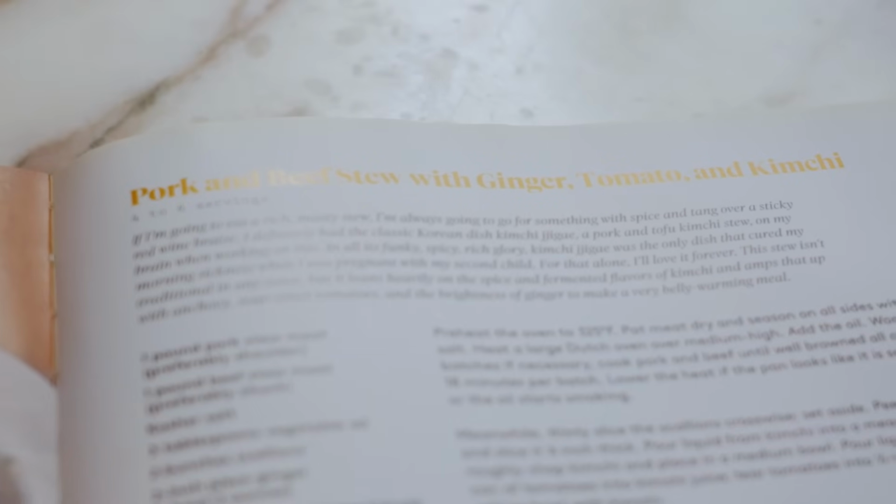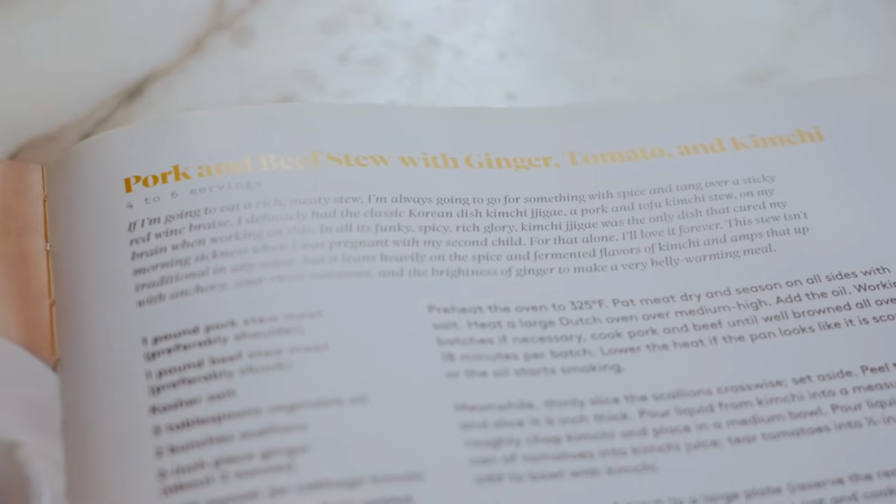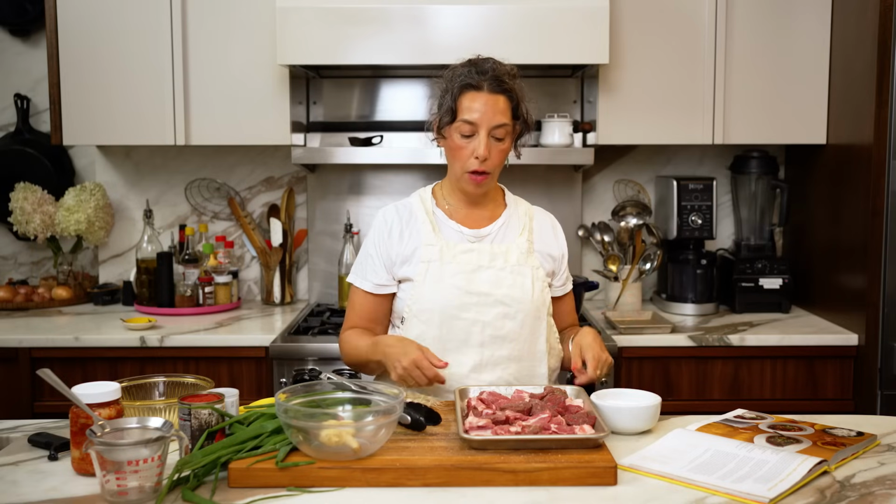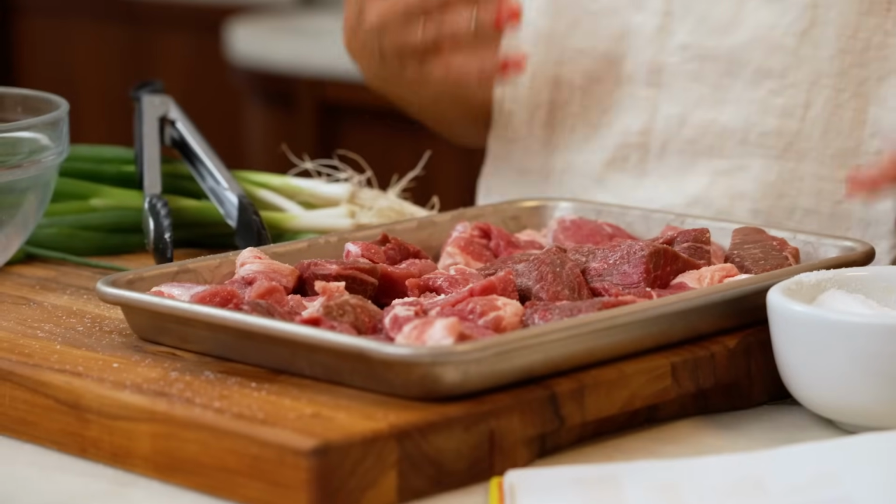This is a recipe from That Sounds So Good, and the philosophy of this book was really based around time and understanding time and maximizing the efficiency of how you spend your time in the kitchen. These need 16, 18 minutes to get really beautifully browned on all sides, and I want that flavor payoff. So I'm gonna get them into the pot first.